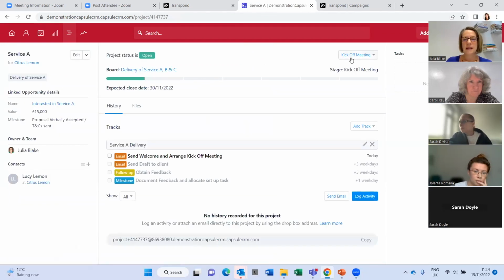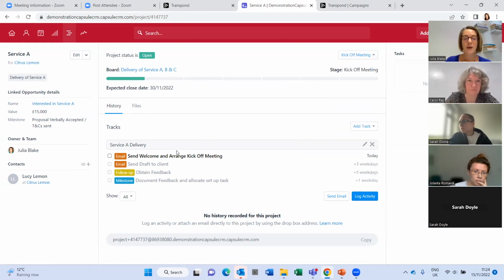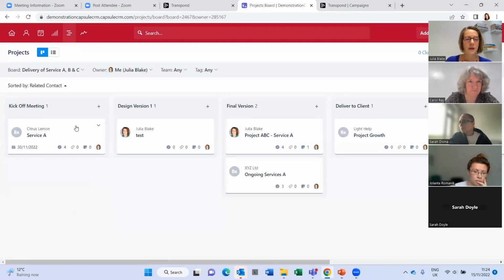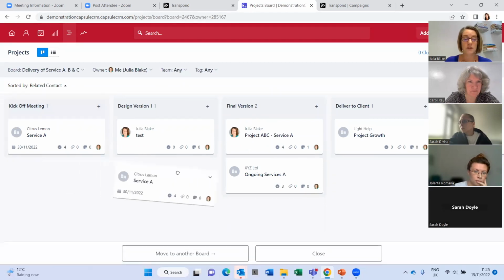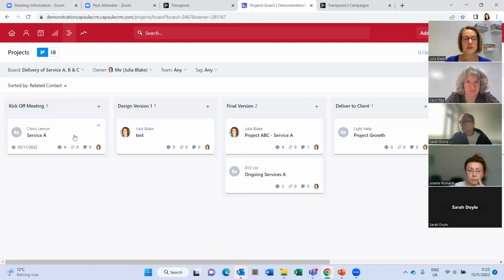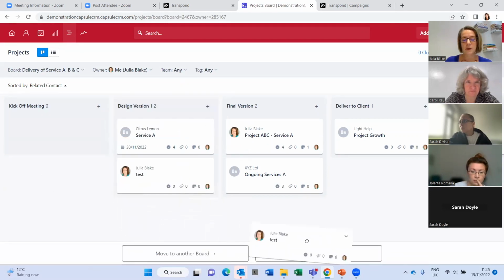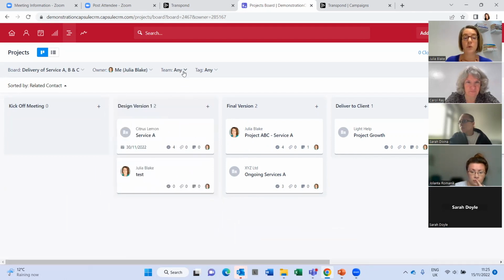And we can see that we have different stages of the delivery. So the designer version 1, final version, delivered to client, etc. And we can have a track that supports that as well. So if we go back to the top level view, we can manage the deliveries from this view, and we can just move people along to the different stages. Oh, there we go. Or if it's completed, then we can close it or move them to a different board.